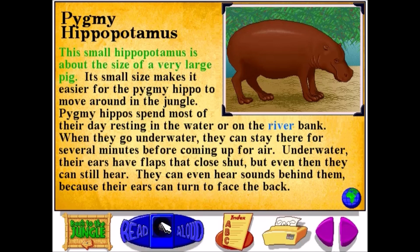This small hippopotamus is about the size of a very large pig. Its small size makes it easier for the pygmy hippo to move around in the jungle. Pygmy hippos spend most of their day resting in the water or on the riverbank. When they go underwater, they can stay there for several minutes before coming up for air. Underwater, their ears have flaps that close shut, but even then they can still hear. They can even hear sounds behind them because their ears can turn to face the back.